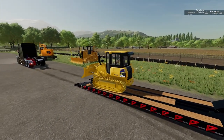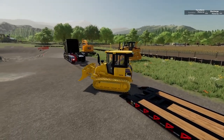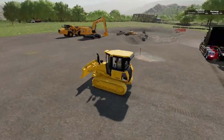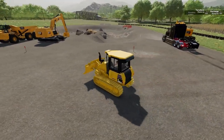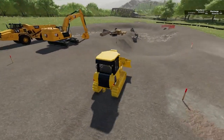Here we go. She's a little mini. We might chuck her inside the hole. We'll chuck her down inside the hole.